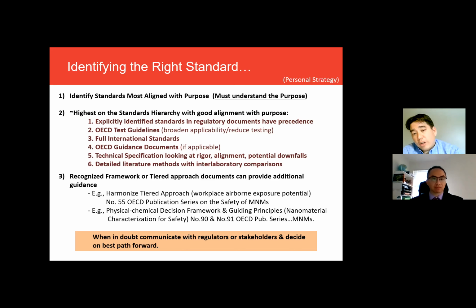When there are no standards available, there are still resources that can be used, such as the tiered approach for workplace exposure potentials or even decision frameworks that are provided at the OECD websites. And when in doubt, you can communicate with other regulators or stakeholders to decide.